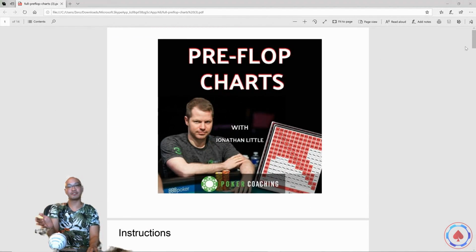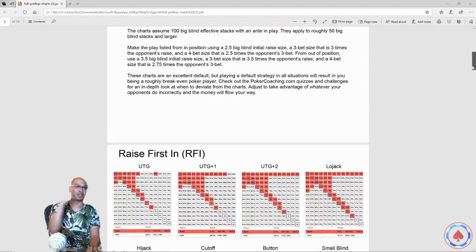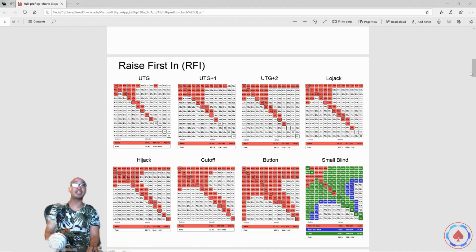So here are some pre-flop charts that you can download from Jonathan Little. I think they're part of some kind of email sign-up program. And let's go ahead and actually use the ranges that he has given us in order to see if his advice is any good. So let's examine the quality of advice based on his pre-flop guidelines instead of my pre-flop guidelines, which are better.